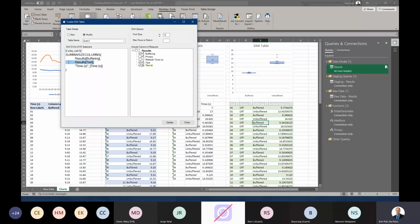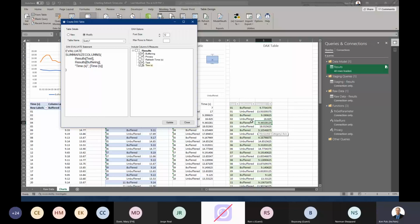I'm actually going to move this. This is why this isn't live. We need to come up with ways to make this a little bit easier to move, but we're going to put in test, buffering, and then inside here again, the name of the measure. I put in a column instead of my measure, but the name of the measure first and in quotes and then in square braces. And now if I go back and say update, it will update the DAX table.